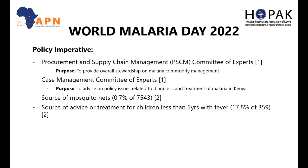The second pointer is the source of advice or treatment for children less than 5 years with fever. Normally we know, based on our context, that when somebody presents with fever, the first clinical suspicion is malaria. And from differential diagnosis, in such a case, they would seek malaria treatment and support. From the evidence generated from the indicator survey, 17.8% of the 359 people who were interviewed, those who had children less than 5 years who sought services for fever, either advice or treatment, were served by pharmacies.